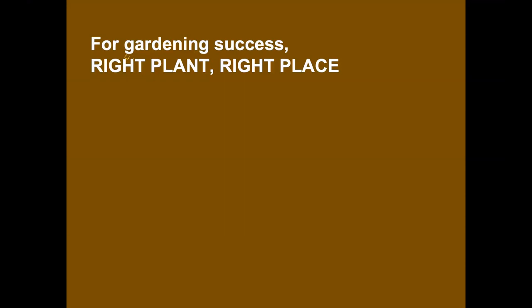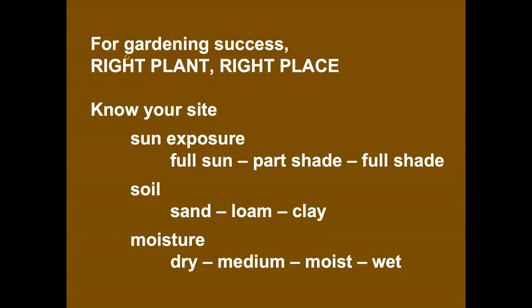So it's about knowing your soil conditions. It's about knowing your sun exposure. It's about knowing the moisture, even the pH, whether your soil is acidic or basic or neutral. And thinking, and then learning, what do these plants need? If I have a shady, moist spot, I need to start looking at plants that like shady, moist spots. If I have a sunny, dry spot, I need to look for plants that like sunny, dry spots.